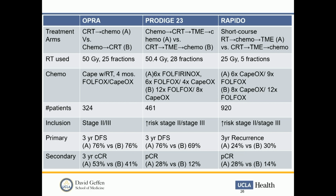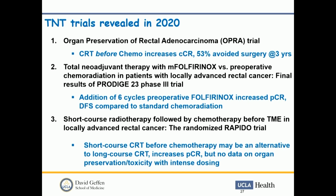And so with these trials, what it demonstrated was the OPRA trial demonstrated radiation before chemotherapy increases complete clinical response rate. The FOLFIRINOX is an option as well to increase pathologic complete response rate, and then short course radiation therapy can be an alternative to long course radiation therapy and increases pathologic complete response rate.